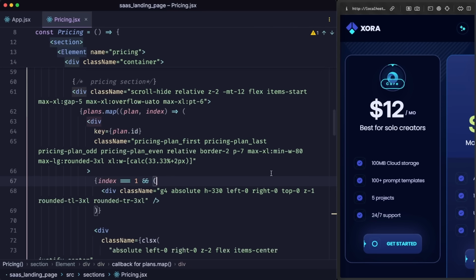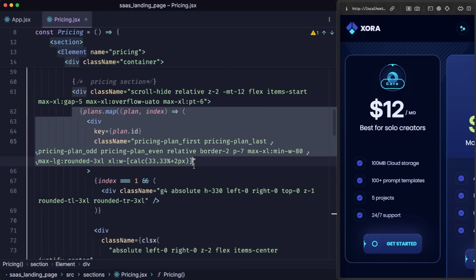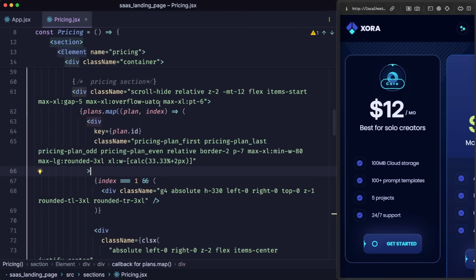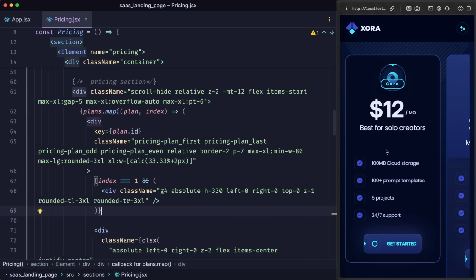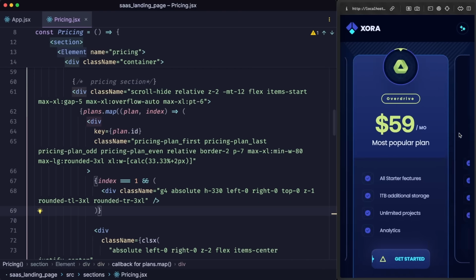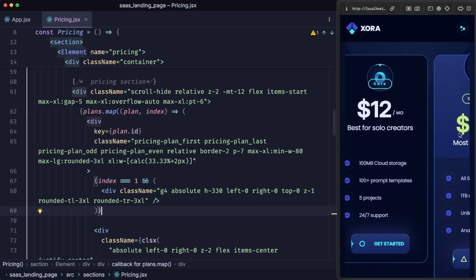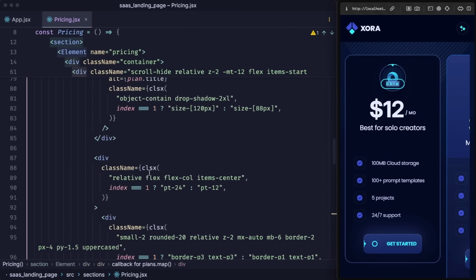So let's fix it. Right here at the start of the pricing section, where we have a div that's wrapping all the plans, currently I misspelled auto right here. It should be overflow-auto. So let's spell it properly. And you can see that now the second pricing plan is still visible, and users on mobile devices will be able to nicely use their thumb or index finger to move between different plans. This is great. Now, let's quickly fix this plan caption, or I think that's going to be the plan title.